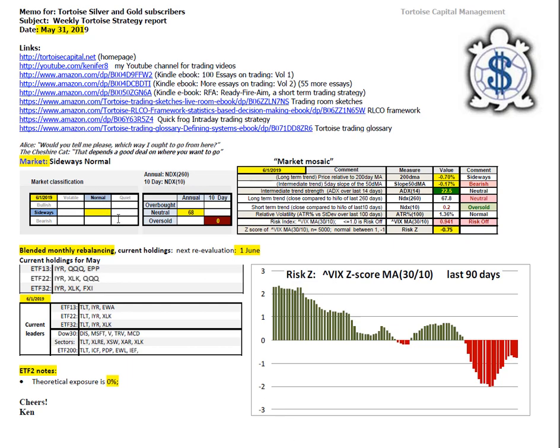So the market is in sideways normal condition on an annual basis using NDX 260. It's at the high end of neutral at 68 out of 100. The 10-day NDX, or the short-term market condition, is at the lowest possible end of oversold at 0 out of 100. In the market mosaic, price with respect to the 200-day moving average is below the 200-day moving average, so we are yellow sideways at minus 0.7.